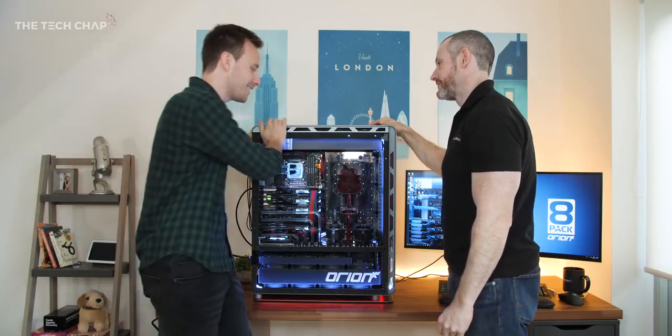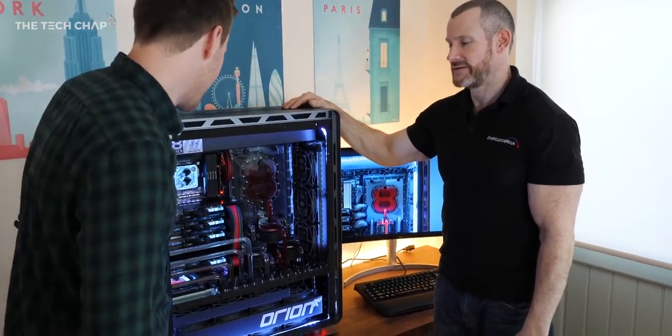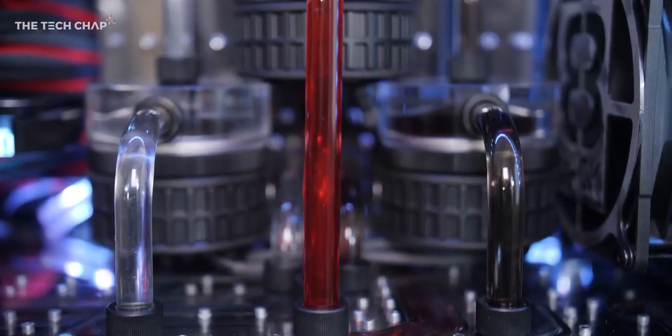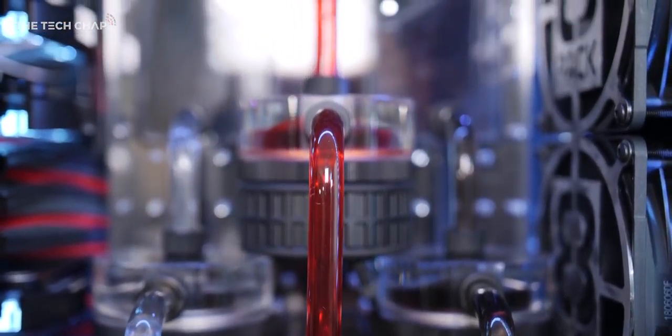It can do everything. How much does this thing actually weigh? I don't want to move it while it's on. It's around 60 kilos, to be honest. 60 kilos. Yeah. I'm worried about my desk, actually. So the specs are as insane as the price, but I am curious about the water cooling.